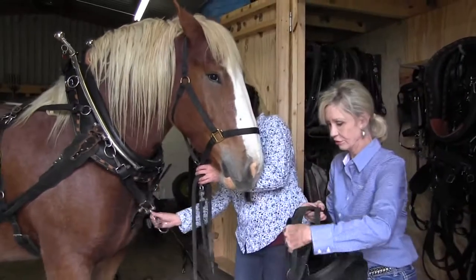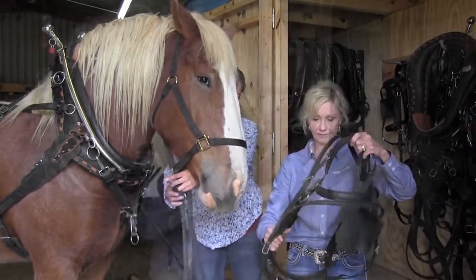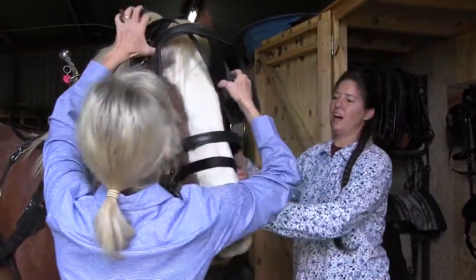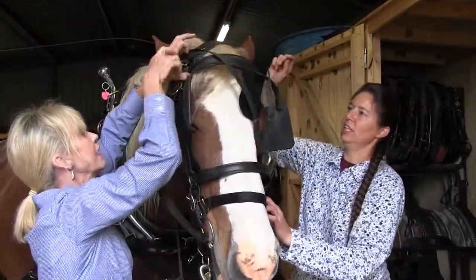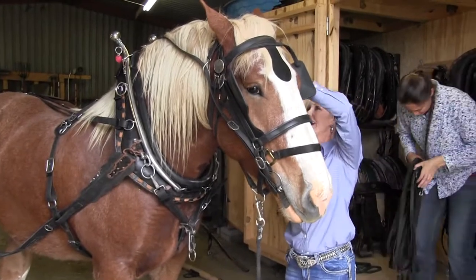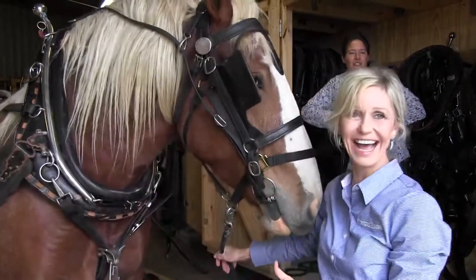I'm going to use the Eudora method. Throat latch is out of the way. Bit. There you go. I just like doing it that way because I don't have to try to get one arm all the way on the top of their head, which, even for a tall person, is a long way to reach up there. Very good. I think I've got it. Now that was a lot of straps and buckles to learn, but I think we've got it now.